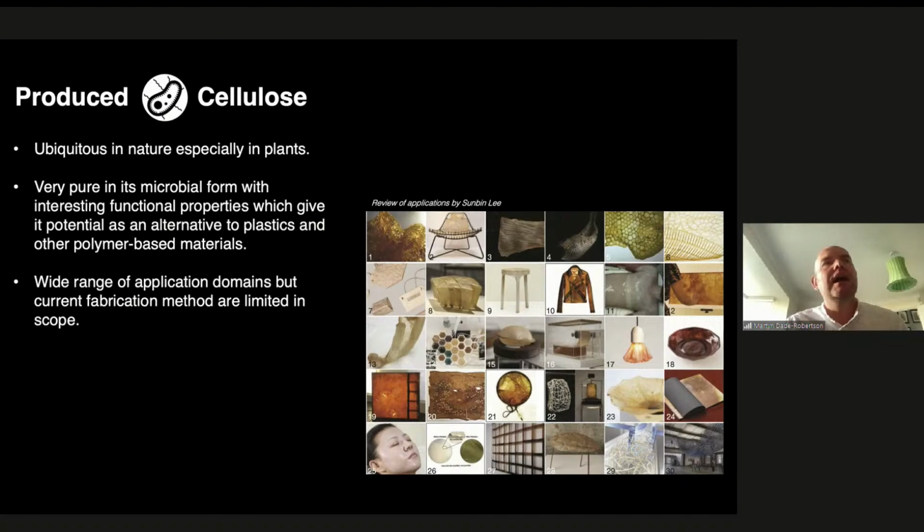But the current fabrication methods as we have them are quite limited in scope. So the base material and your way of creating it is roughly the same in these different versions. And there are different versions. And if you're interested in this, by the way, there are versions that you can do of cellulose creation at home. You don't need a lab to do this.